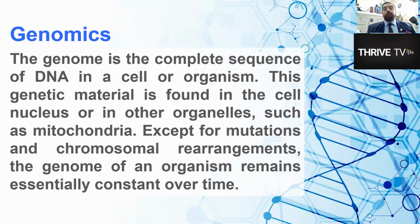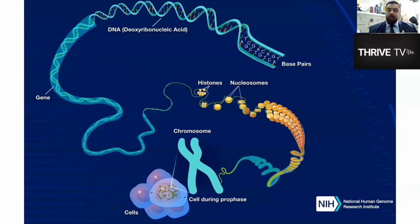So when you are talking about genomics, we are talking about the genome, and the genome is the complete sequence of DNA in a cell or an organism. And of course, this is generally something that is stable over time, essentially constant, except when we have certain mutations or certain chromosomal rearrangements, which are considered biological accidents. We are all familiar with the fact that if you dig into the cell you find the chromosomes, and the chromosomes are made up of DNA, of course.